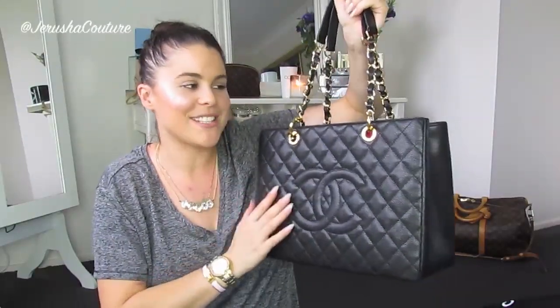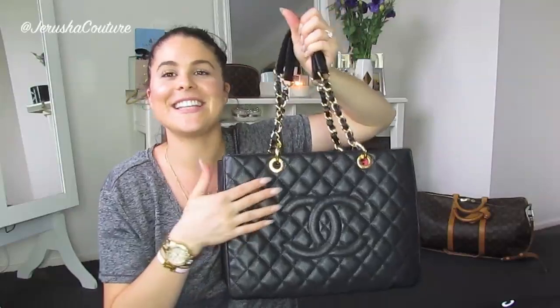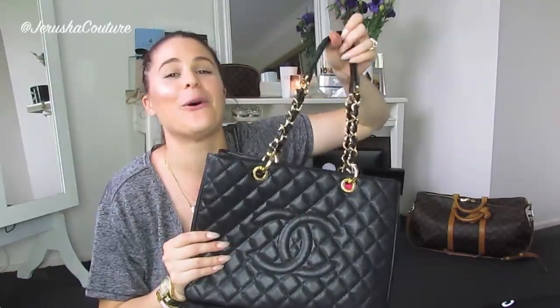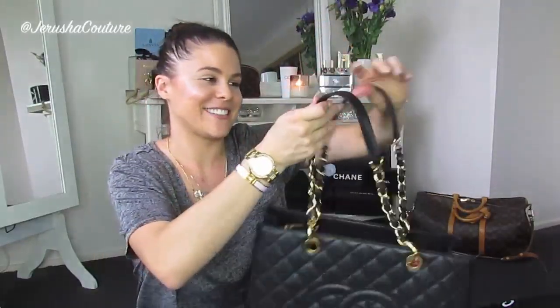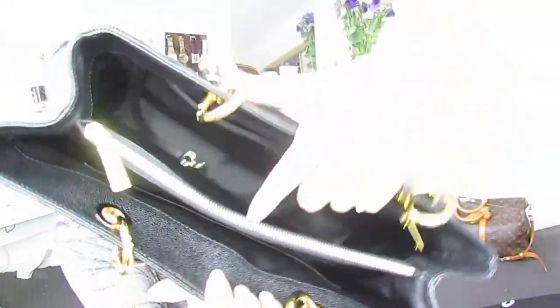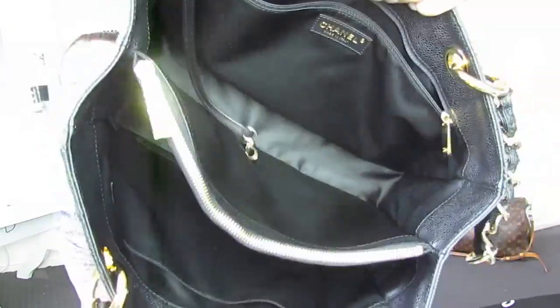The caviar leather, this was something I just knew I wanted to get when I got my caviar small wallet in Hong Kong. I was feeling brand new GSTs, and even the brand new ones are a lot stiffer when they're brand new, but even the caviar there was just so amazing. And this is 10 times more amazing because it's pre-loved. It's not vintage, but it's beautiful. So the interior looks like so. You can see how clean it is. There's no scratches, no rips, no nothing.